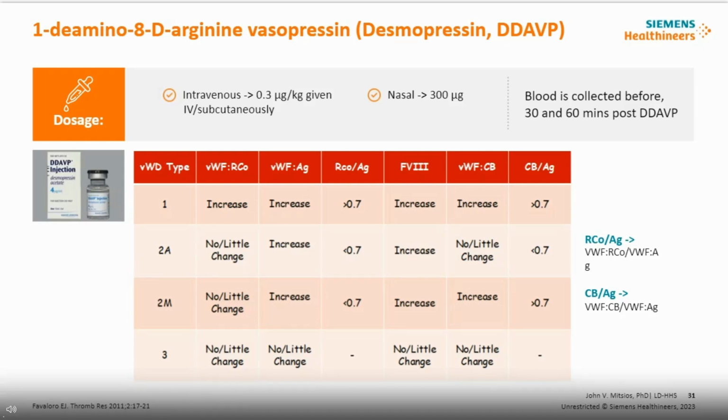So you would get a pre-DDAVP sample, a 30 minutes post, 60, and perhaps even 90 and maybe 120, depending on the laboratory and what the clinician wants to see. And you'll see a dose response, a gradual increase in the release of von Willebrand factor, and it peaks at around 60 to 90 minutes, and then eventually goes down. What this indicates to the clinician, if this patient has type 1 von Willebrand disease, is that this patient most likely will be protected if they're about to undergo, let's say, a minor surgical procedure, or even a dental extraction, if they need to be given DDAVP.